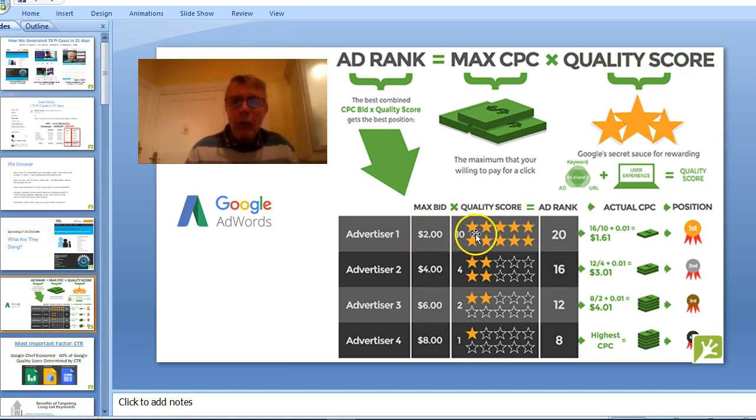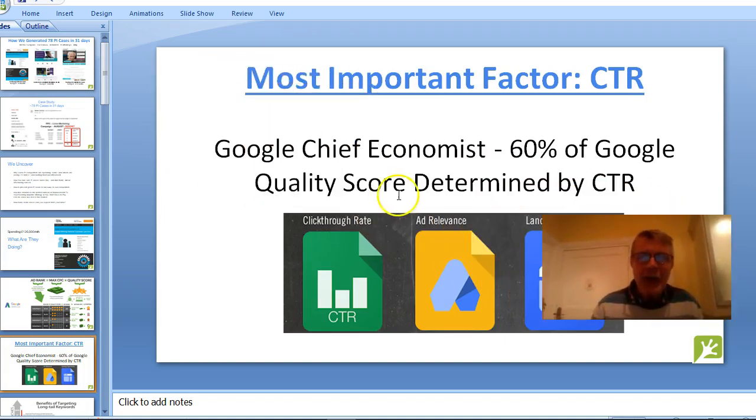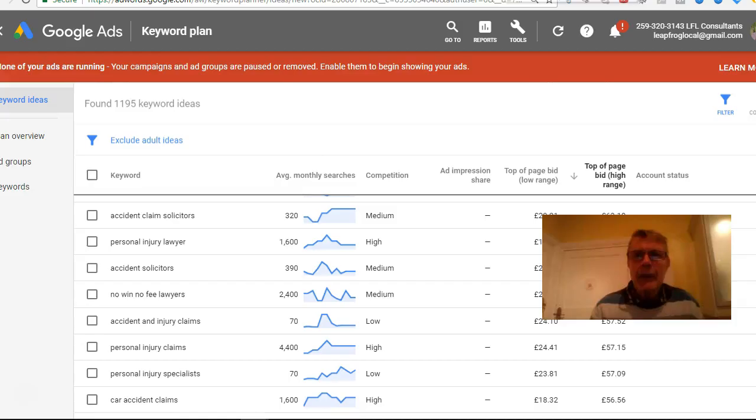And how do we get this quality score? This is the key. And one thing that was given away, because Google don't give a lot away, but the chief economist in Google said that 60% of Google quality score is determined by CTR, click-through rate. If you have high click-through rate, which means you're going to have high ad relevance. Let me share with you what I mean. So let's go here.